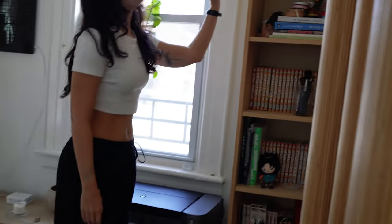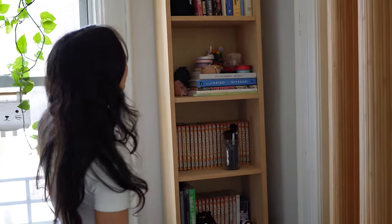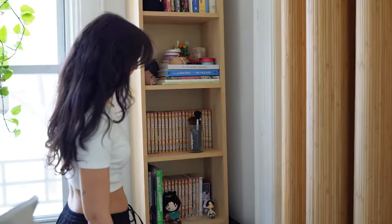This is my bookshelf where I keep a lot of my manga and any other art books, coffee table books. We didn't really have a lot of space for all my manga, so I needed a dedicated shelf for that.